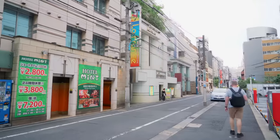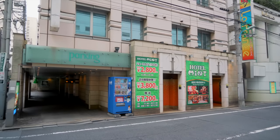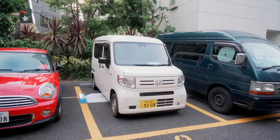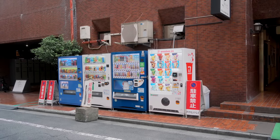If anyone wants to know what love hotels look like from the outside, here are a few love hotels. They have the prices here so you can rest or stay, you know, to cuddle. I love all the little cars like this as well. They all look like little box cubes. They're so cute.